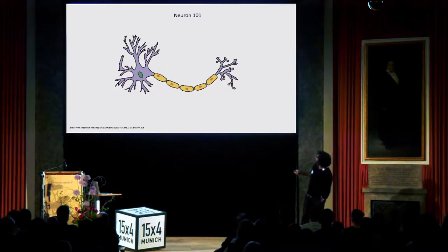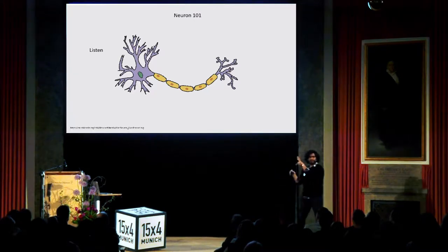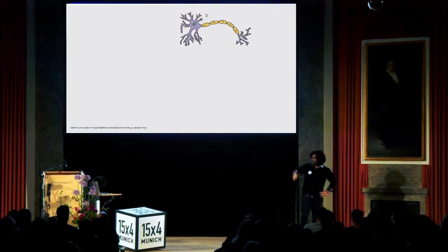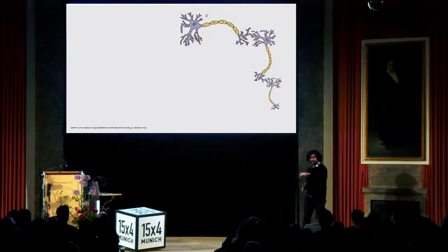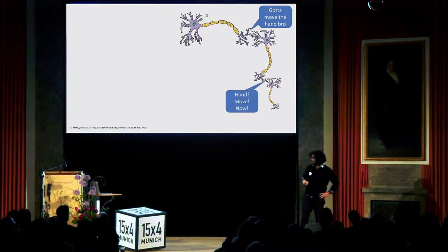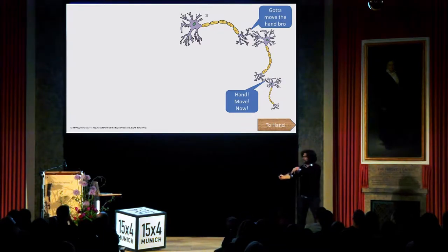And basics of neurons are like this. You have a main body. This is the big stalk and the terminal of the neuron. And this part is what listens. So our brain is telling this part, okay, move the hand. And this part speaks. So what happens now? This is the first neuron. This is the second neuron. It's communicating. Third neuron, down the line. So what's happening? The first neuron tells the other end, you got to move the hand. It tells the other neuron, got to move the hand now. And this goes all the way from my brain to my hand to move this.